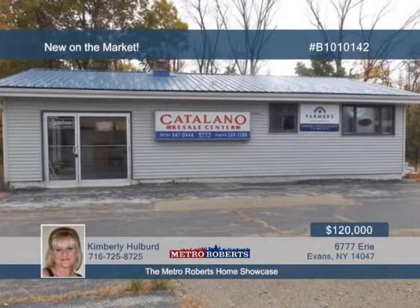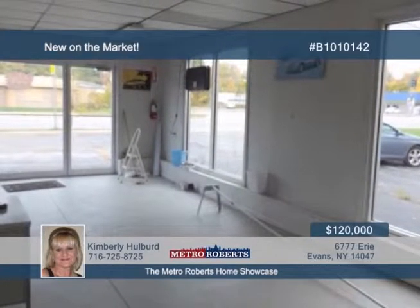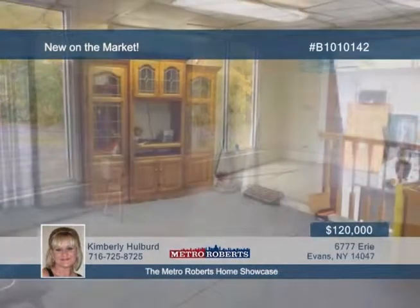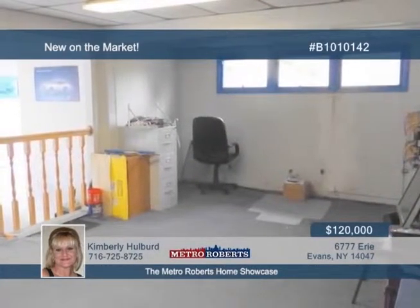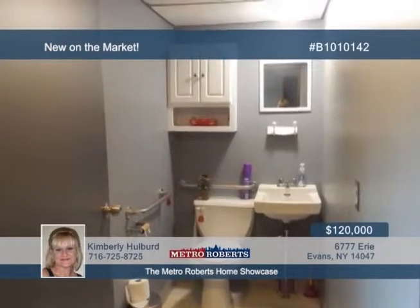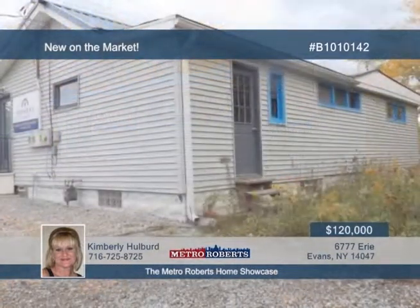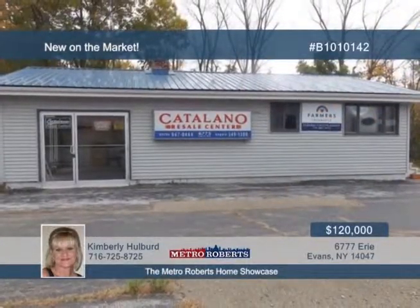Here's an excellent place to grow your business with great visibility in a high traffic area. Seated right on the corner of Erie Road and Revere in the heart of downtown Derby, this property offers 1,036 square feet with two separate offices, including separate entrances and two half baths. Lots of potential awaits in the 26 by 16 showroom featuring a 9-foot ceiling, three huge windows, and an 18 by 12 office space. The building is vinyl sided, has a metal roof, basement, and over 20 parking spots. Discover more when you call Kimberly Holbert today.